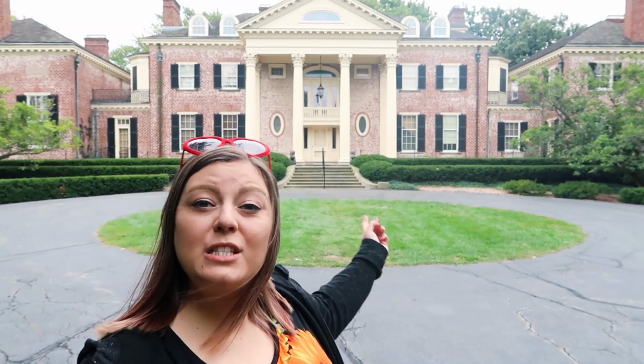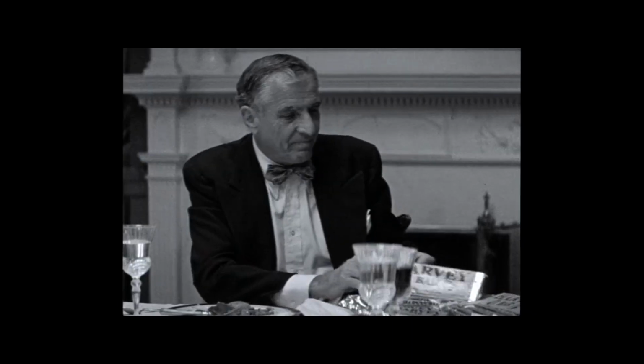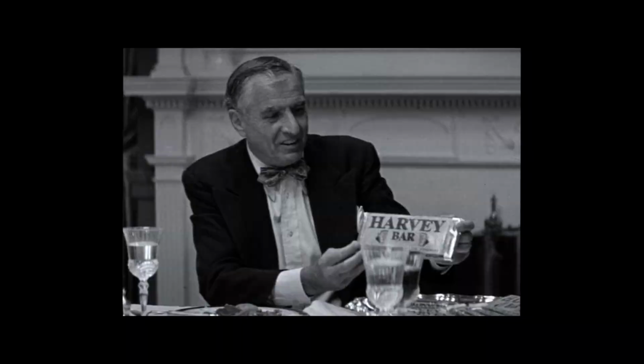This right here behind me is the Robert R. McCormick house. This was Walter Harvey's house in the movie. Walter Harvey being the person who funded the Rockford Peaches in the movie. And Gary Marshall played him. Yes, the chocolate man. This house, mansion I should say, actually was owned by Robert R. McCormick, who was at one point the owner, publisher, and editor of the Chicago Tribune.